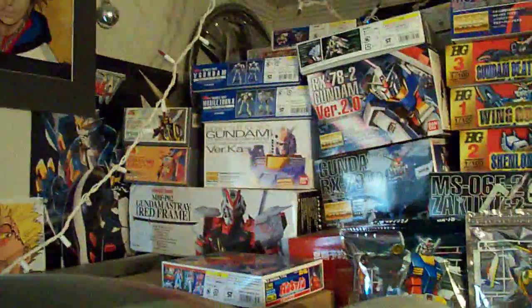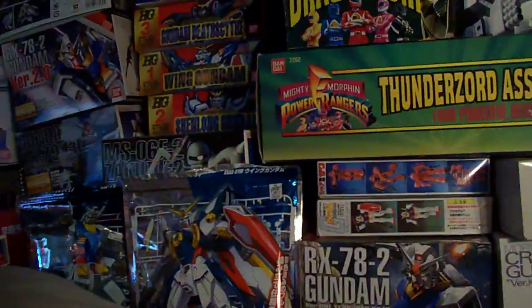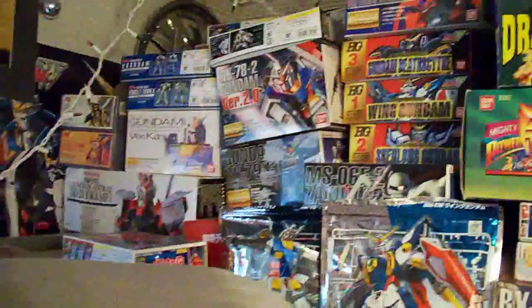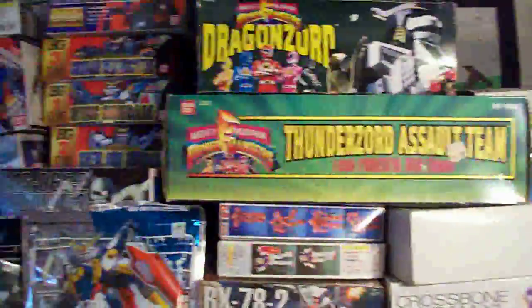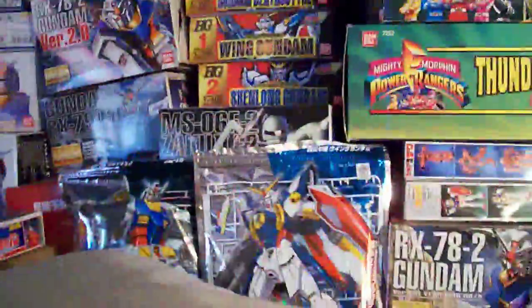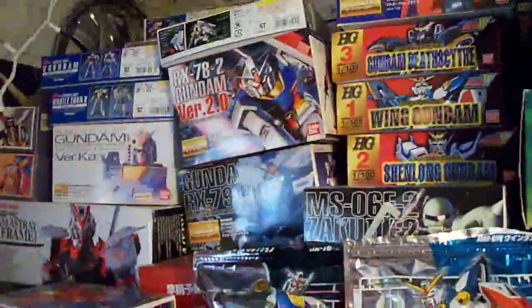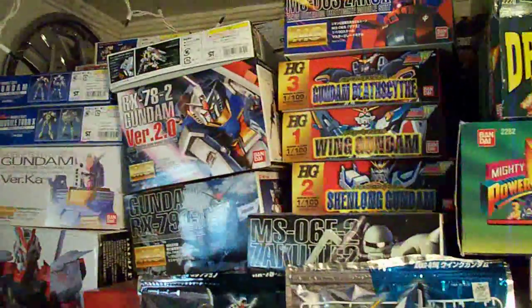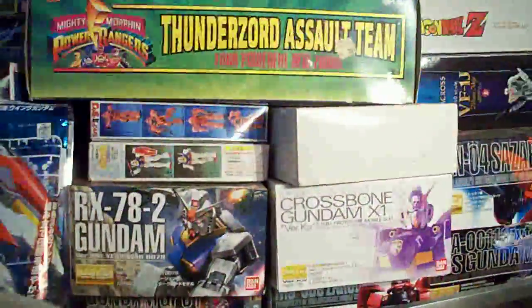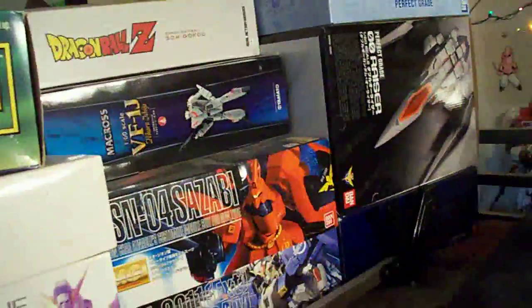And it actually turns out to be a very nice place to keep everything, seeing as how I'm really running out of room in my closet and under my bed and places like that. The boxes have got to go somewhere, so they just end up on my top bunk. Up here is mostly the boxes of the kits that I've already completed. Like you may notice the boxes of some of the kits I've already reviewed. And then I've got like Power Ranger boxes and some other stuff.